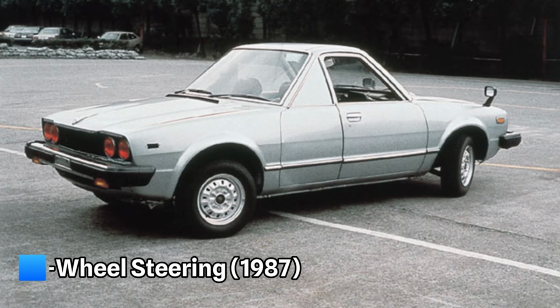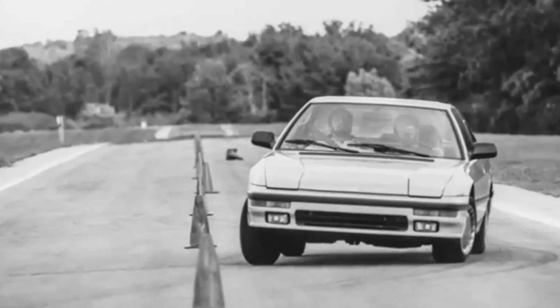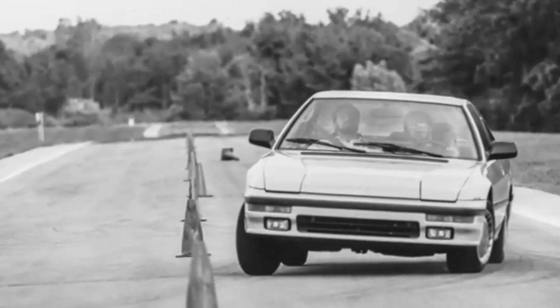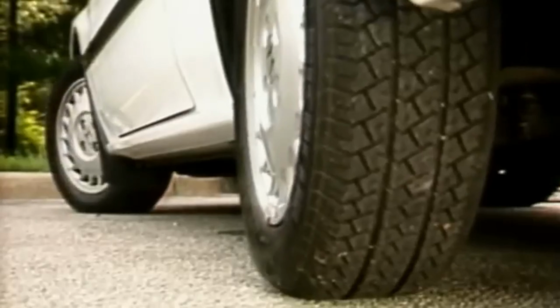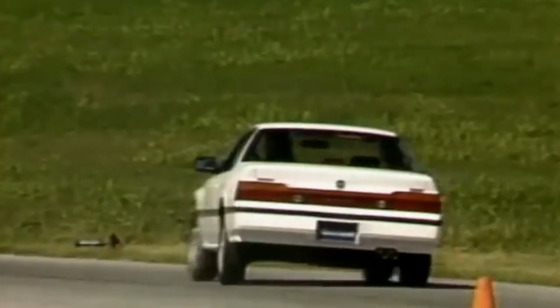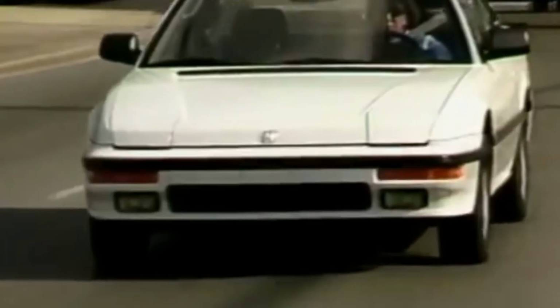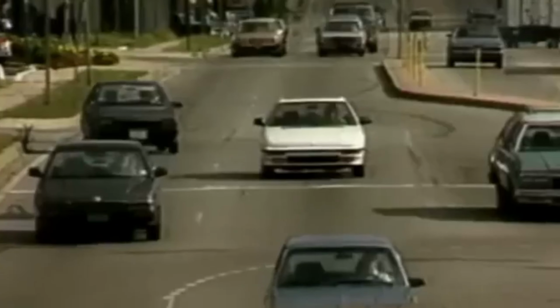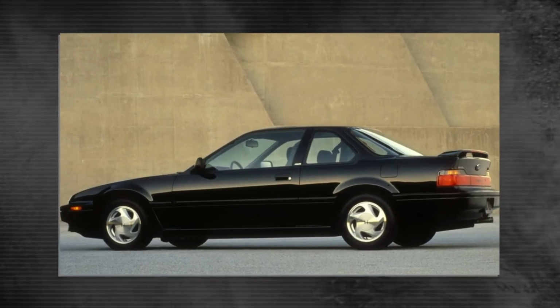Number 6, 4-wheel steering, 1987. Most people assume 4-wheel steering is a modern invention. It isn't. Honda put it on the 1987 Prelude using a fully mechanical system. No electronics, just clever engineering. At low speeds, the rear wheels turned opposite to the fronts, making the car nimble enough to squeeze through tight spots. At high speeds, they turned the same direction, making lane changes feel planted and confident. Journalists loved it. Enthusiasts felt the difference immediately.